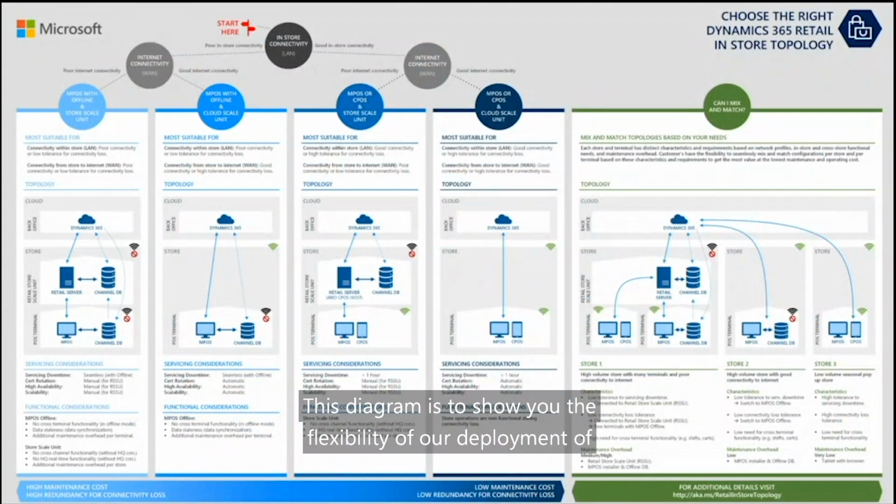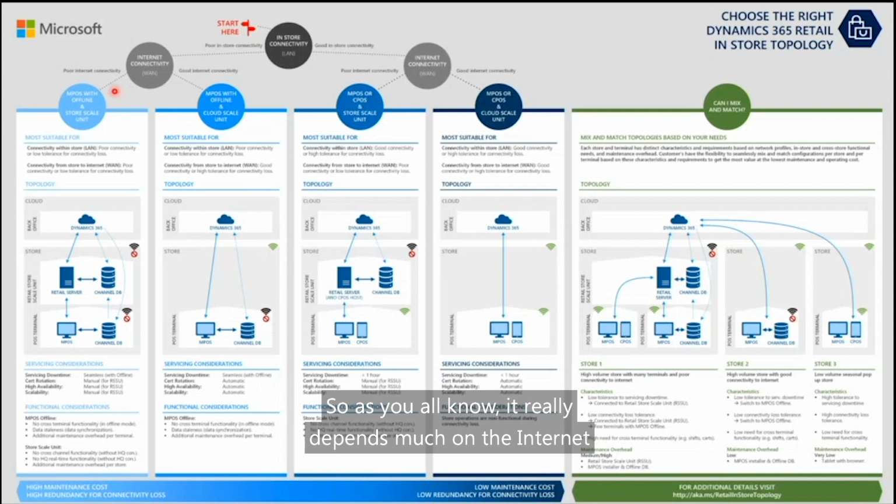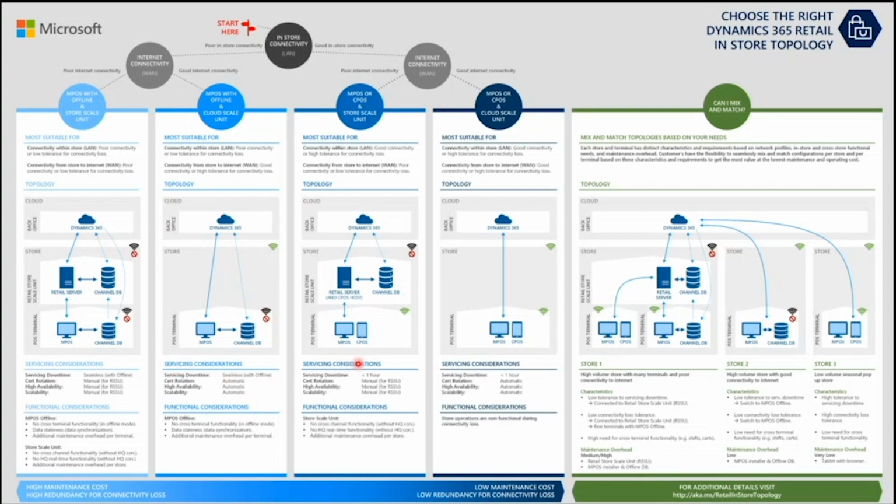This diagram is to show you the flexibility of our deployment of the D365 Commerce. As you all know, it really depends much on the internet connection of your stores. For those with a relatively poor internet connection, you can deploy the D365 Commerce in a totally on-premises way. For those with good internet connection, you can do it in a purely online way, or you can do it in a hybrid way.